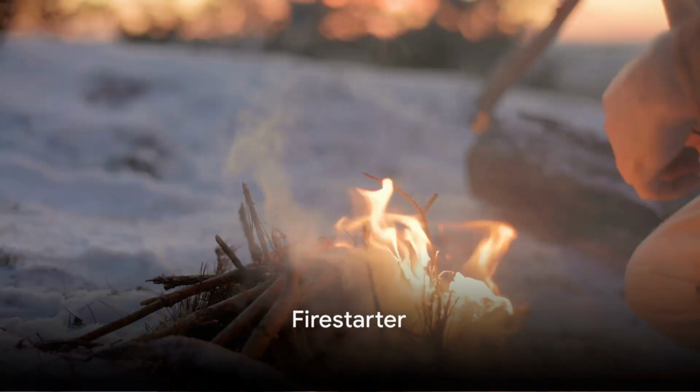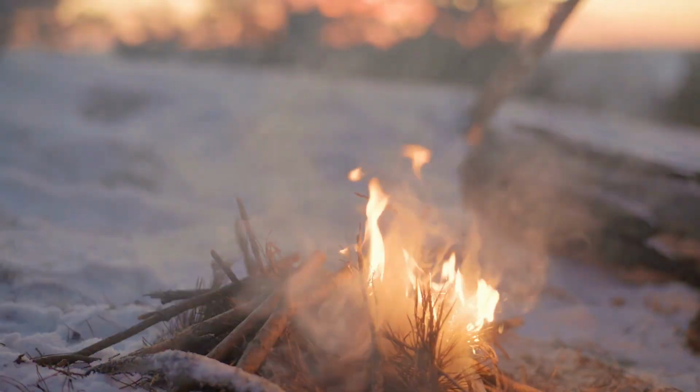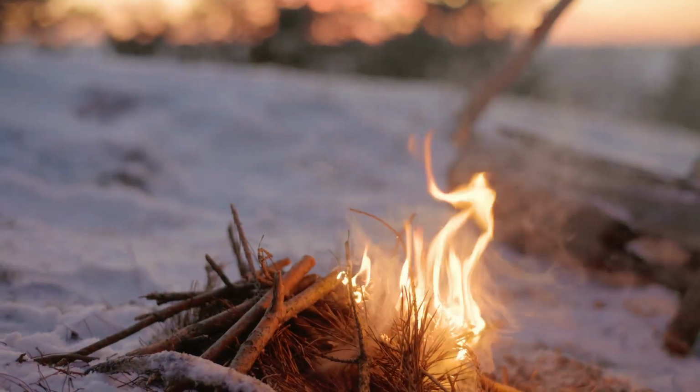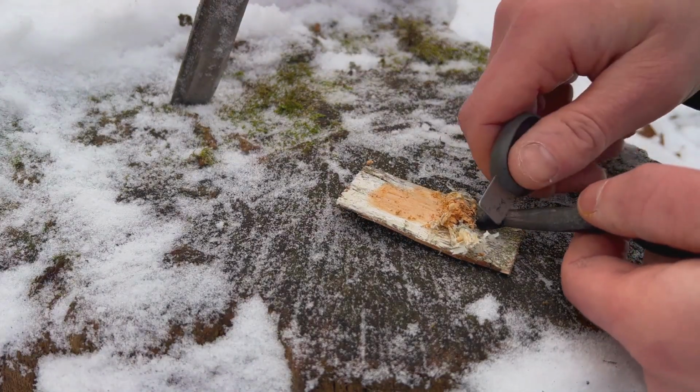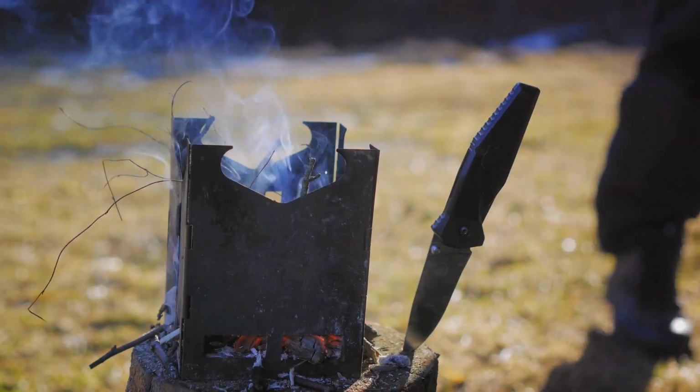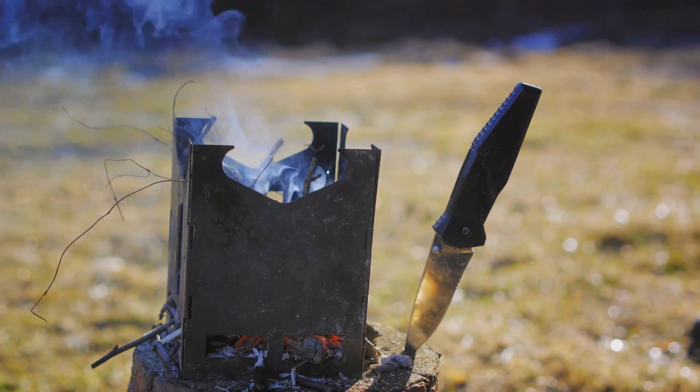Fire can be our best friend in survival situations, providing heat, light, and a way to cook food. Fire starters come in many forms, from flint and steel to ferro rods. Choose one that is dependable and easy to use, even in adverse conditions.